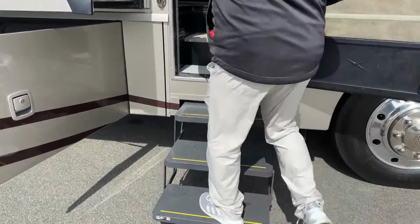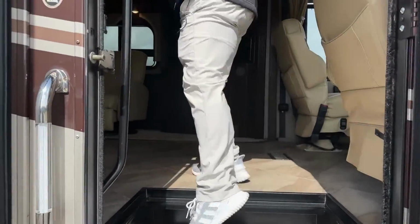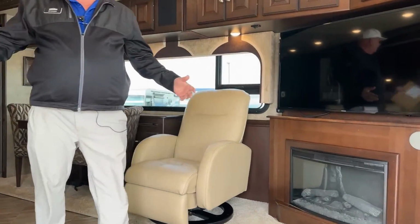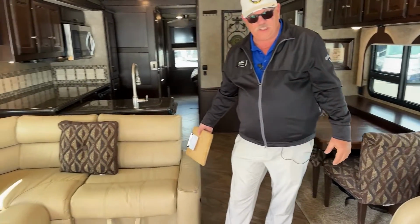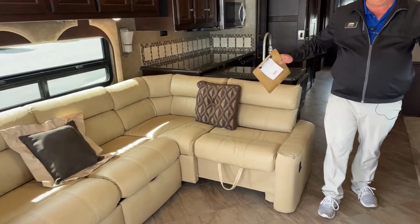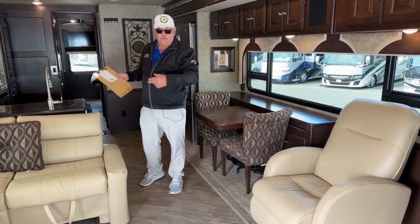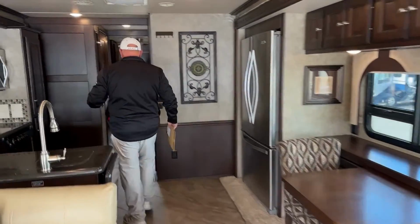All right, so huge grab handle here, full length grab handle, real easy getting in or out. And what a residential feel. I've extended the sofa over here to make the L lounge. It has a Euro lounger over on this side, so very comfortable. Of course, you can turn around the 2 front seats and face this way as well, so you can seat a lot of people in this thing. Let's start in the back though, work our way forward.